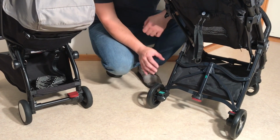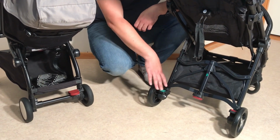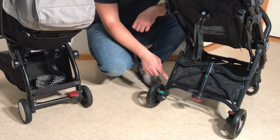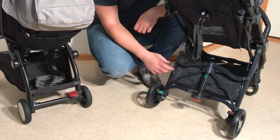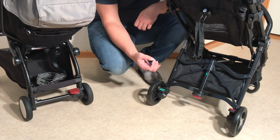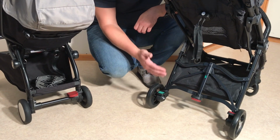But again, moving over to the Silver Cross, the brake system here incorporates a wire that runs from one side to the other, so that you push down on one pedal, turn it on, the other locks up the brakes, and there is no adjustment screw at any point on the wire. So over time, when the inside environment of the brakes changes due to rust or dust, different sorts of things, and the wire doesn't work quite as well, there's no means of adjusting it in order to fix the brake system.